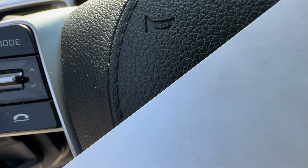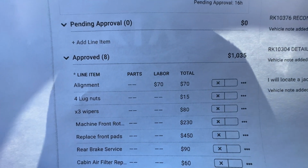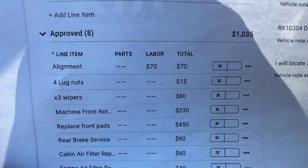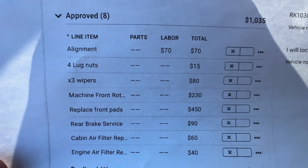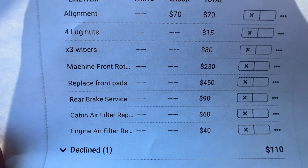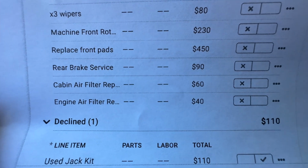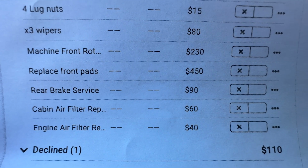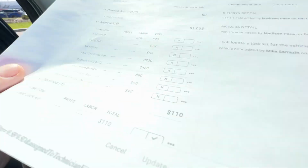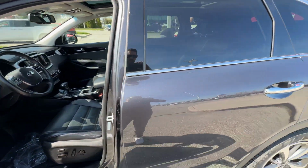And then last but not least, here is what we're doing to get this car ready for you. This is the reconditioning report. So we are doing an alignment on the vehicle. We're replacing 4 of the lug nuts because the locking nuts were taken off. We're replacing all 3 wipers. We're machining the front brake rotors and replacing the front brake pads. We're doing a rear brake service, replacing the cabin air filter and the engine air filter, all for a total of $1,035. So we're spending $1,035 on this vehicle to get it ready for you. That's included in the price of the vehicle, of course. You don't have to pay extra for that.